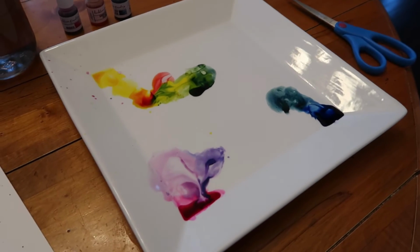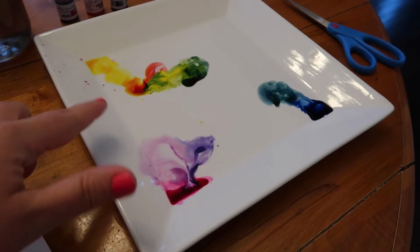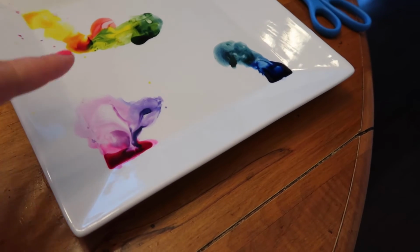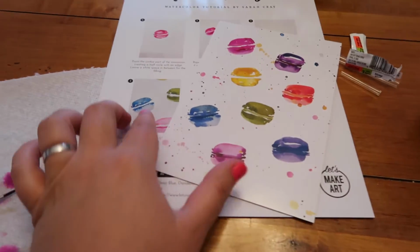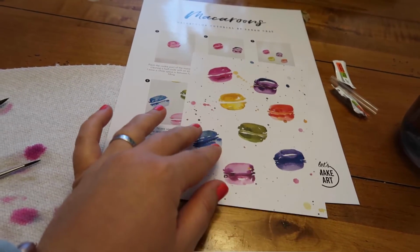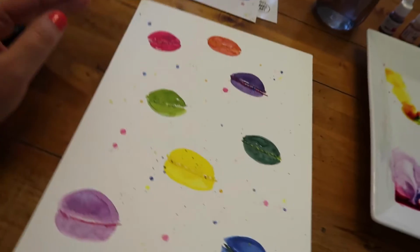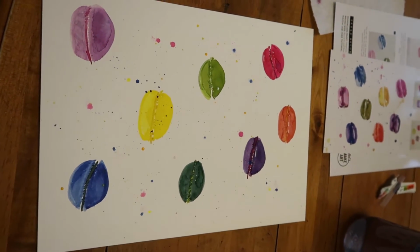But okay, as promised, I have my art project going, and I've mixed my colors, the yellow and magenta and then the true blue, and made purple and orange and green. This was what I was supposed to have done. This is the guide, and it is a beautiful guide. But this is mine. So I don't know if I would say it's terrible, but it's certainly not good.